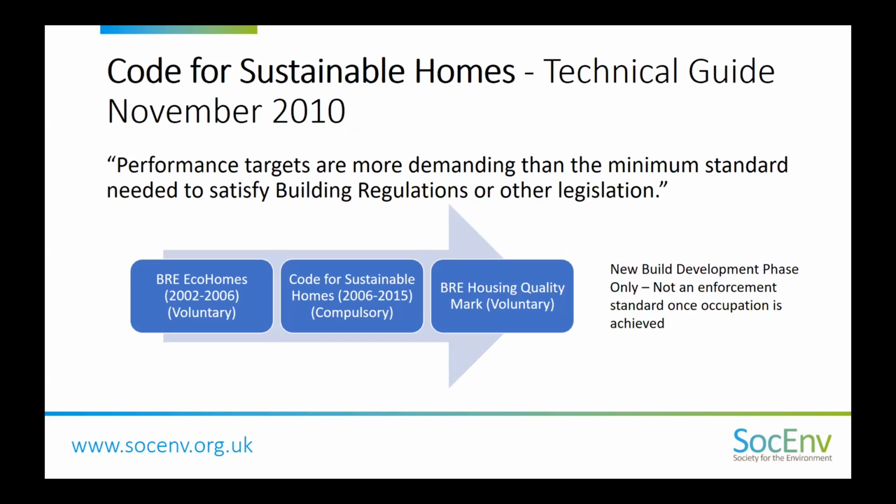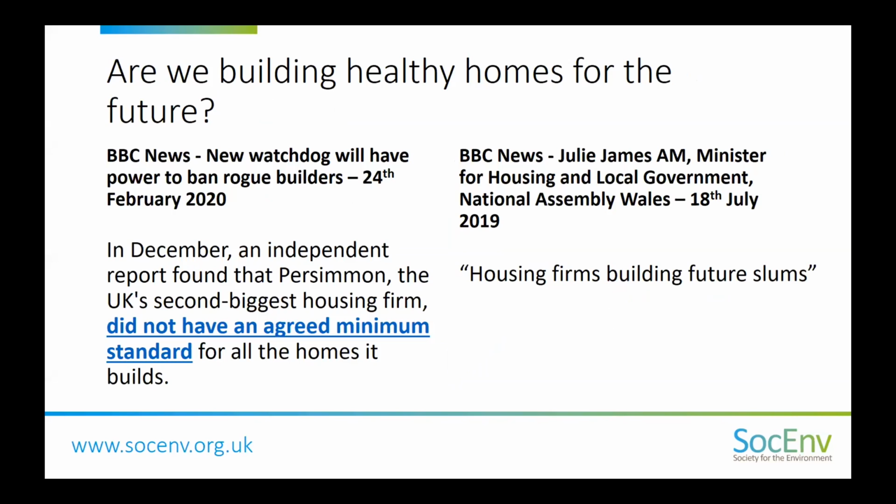Going back to 2002, BRE created Eco Homes, which was a voluntary scheme. This turned into the mandatory Code for Sustainable Homes, which in 2015 ceased to be mandatory. And in the new build sector, we now have another voluntary scheme, which is the BRE's housing quality mark. However, for the context of what we're talking about this afternoon, these are all new build. These do not help an occupier or assist anyone in the landlord or tenant relationship.